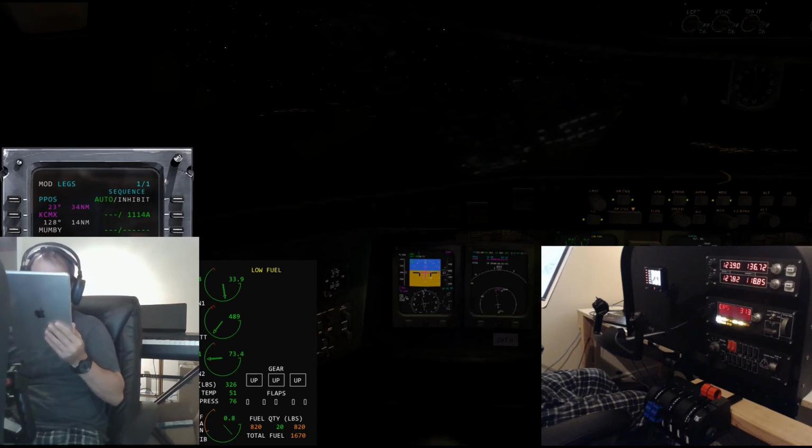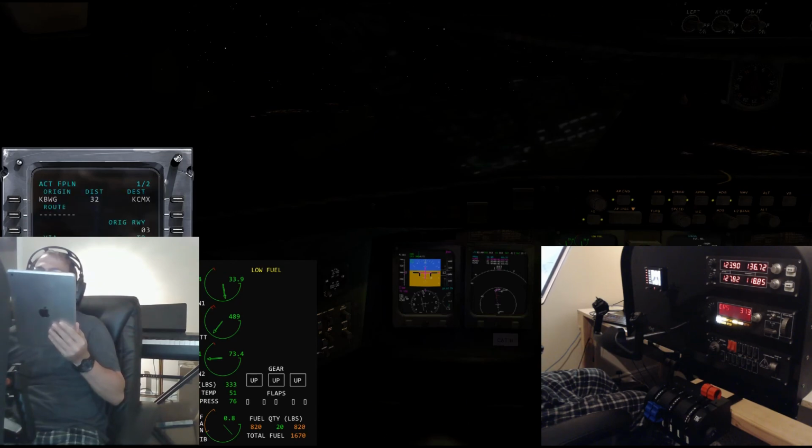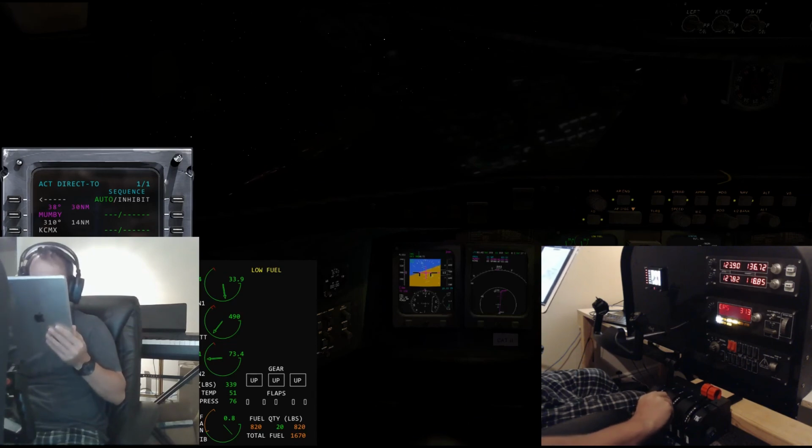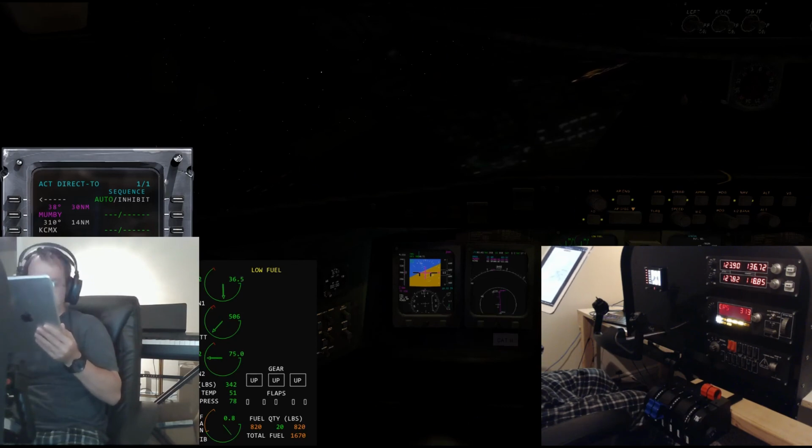And Mumby is 14.8 miles out of the airport. So KCMX here. Execute flight. Nope. Direct. Mumby. Execute. Nav mode. We want to go farther over to the right. At Mumby, it doesn't have an altitude. It just says 28 is what we need to be at, and we're going to intercept at 25. So we're going to plan 2,500.